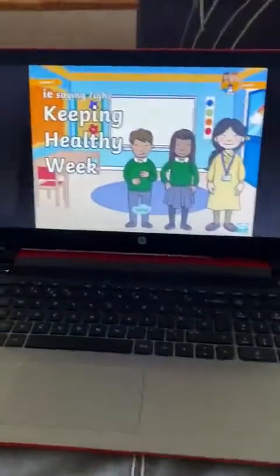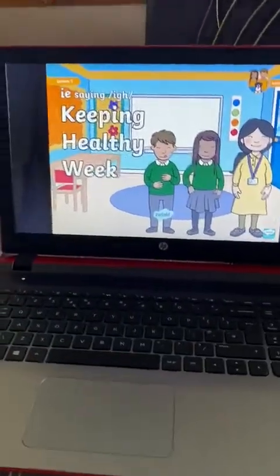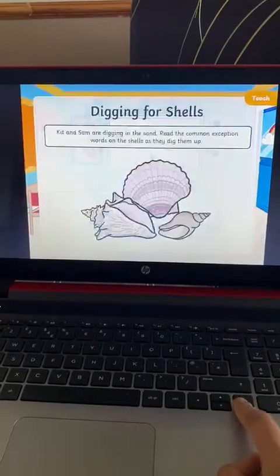Hello everyone, today I am going to be doing phase 5 phonics with you, and I am going to be using one of the Twinkle programs that we normally use in class to do this. So, first thing, we are going to be looking at keeping healthy and saying I.